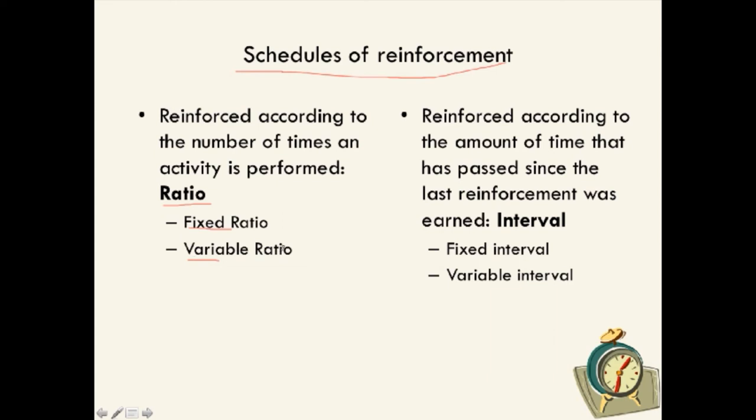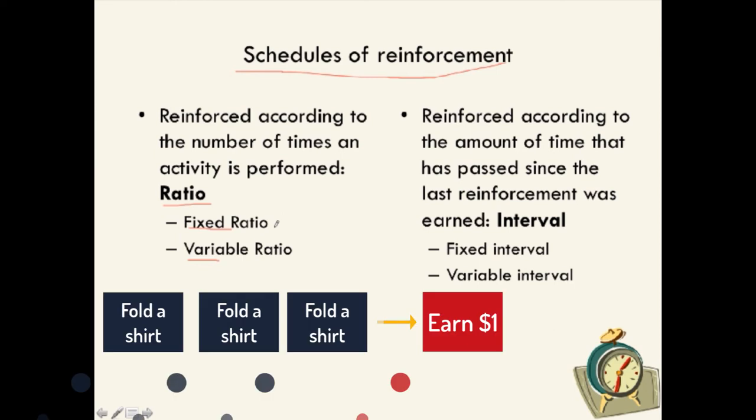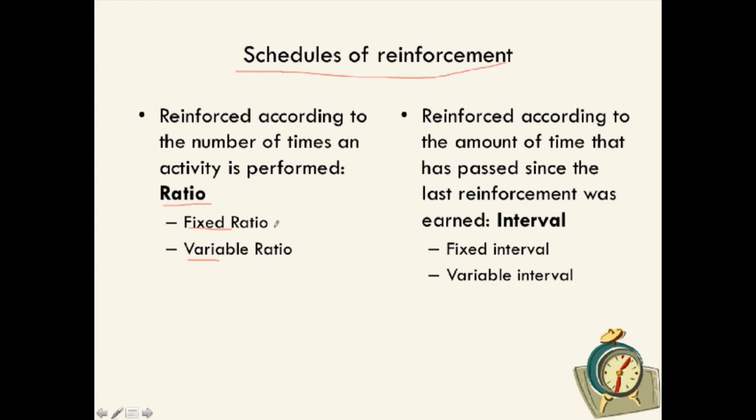So let's think about this. If I know I'm going to get rewarded every 3 shirts that I fold, I'm going to get paid $1. And I do 3 shirts and I don't get paid. And for like the last month that I've been doing this, I have gotten my $1 after every 3 shirts. And all of a sudden I don't. I'm going to very quickly go, hey, something's wrong here. This is no longer working.